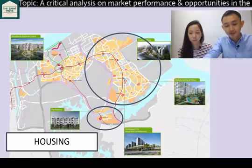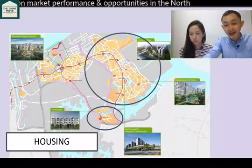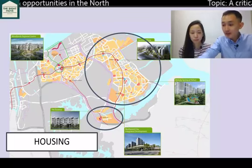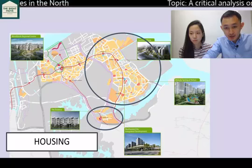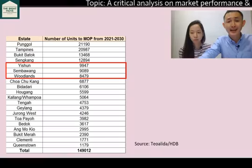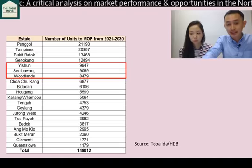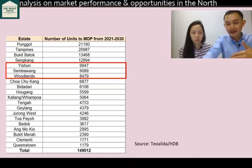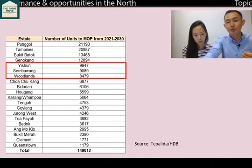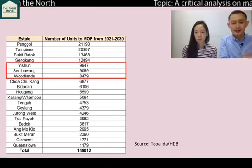Another big area is near Springleaf. So this plot currently is under MINDEF, but that has also been changed to housing. Okay. That also has been changed to housing lah. So even though over in the north currently there's not that many, it doesn't rank as high as Sengkang, Punggol, Tampines in terms of the units that are hitting their MOP, with what is being planned, as shown in the URA master plan, we expect the number of BTOs in that area to come up significantly in the future, which will be good for everybody that is already currently investing in that area.